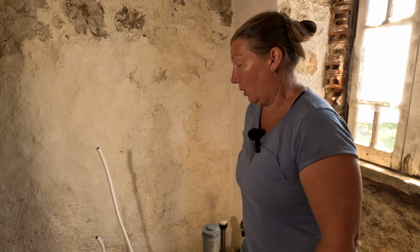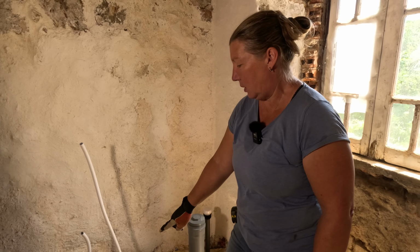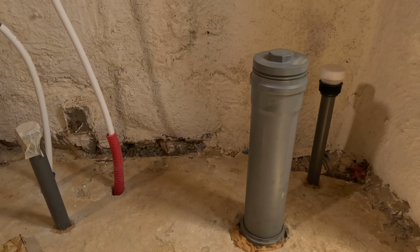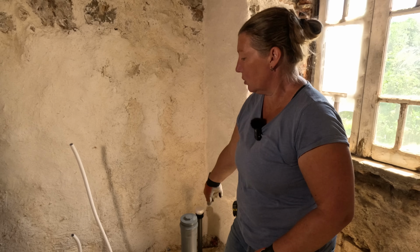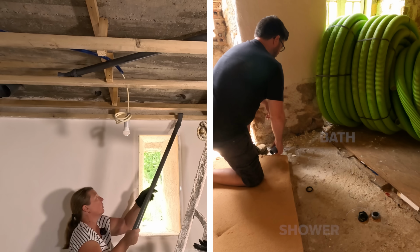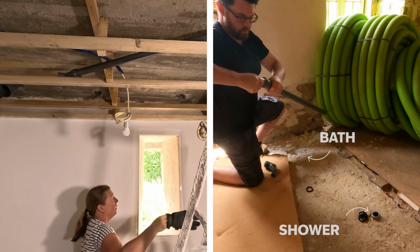So this side is fine. We have the hot and cold incoming water feeds. We have the grey water pipe for the sink. And then we have the soil pipe. They're all exactly where the toilet's going to go, the sink's going to go. On the other side, though, where the bath and the shower are, when we brought the pipes up, we just brought them up in existing holes in the floor, nowhere near where they actually need to be.